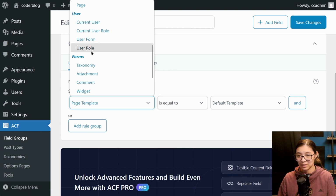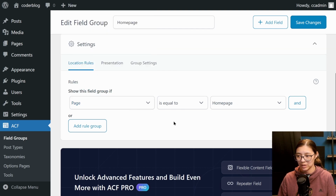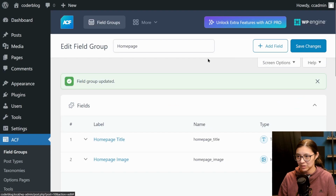So we just created that page to be their custom homepage. And you can see it automatically selects that because we don't really have any other pages. So this means that these fields will only show up on that homepage in WordPress. So let's save our changes.